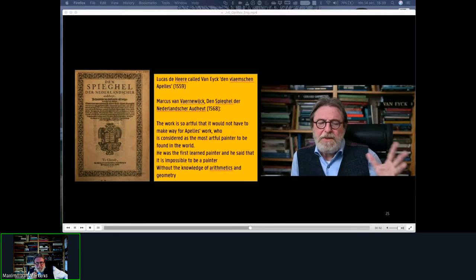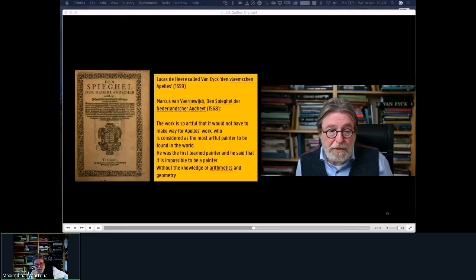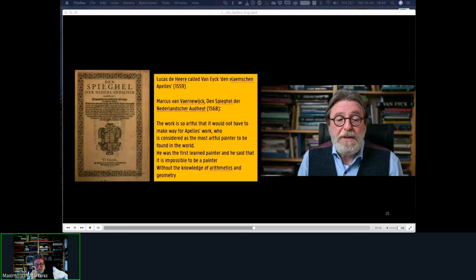This relation with Apelles, and this clear fascination that Jan van Eyck must have had for Apelles as his great predecessor, was recognized in the 16th century by the authors at that time. Lucas de Heere, for instance, calls Van Eyck the Flemish Apelles. Marcus van Vaernewijck, in his Den Spieghel der Nederlandscher Audtheyt of 1568, writes about the Ghent altarpiece, and I quote, "The work is so artful that it would not have to make way for Apelles' work, who is considered the most artful painter to be found in the world.